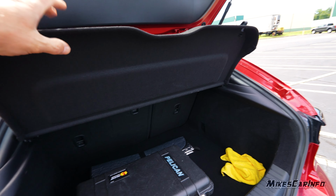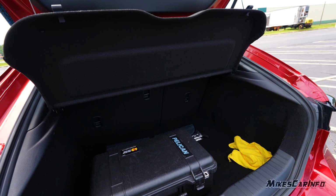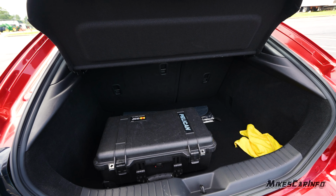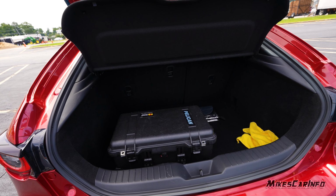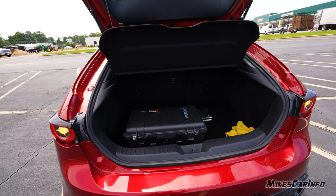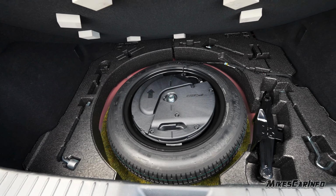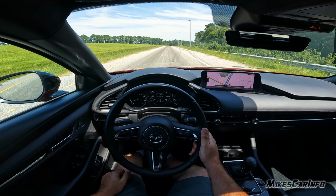It does have this removable shade, so if you need to put larger boxes or whatever, you can take this shade out. But just as it is, going to the grocery store, just normal picking up stuff, it is very, very handy. I love hatchbacks in general because it just makes things so easy to get in and out, putting stuff here. So this one's fine. Like I said, it's not the biggest cargo area, but it's very usable. And it does have a spare tire as well with the Bose premium sound system subwoofer mounted in here as well.